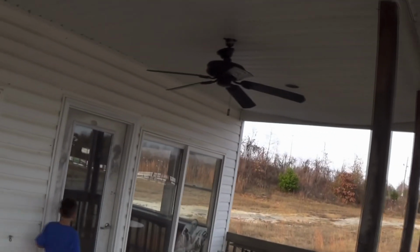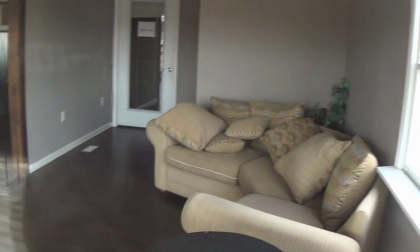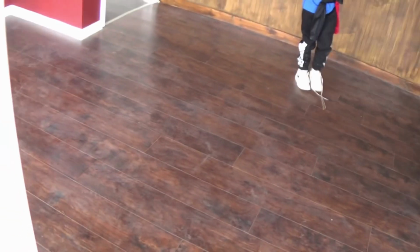Hey, here's the door. That's a nice little building. That's why I say this building wasn't too old. This door is unlocked. It's hard to open that. There's nothing blocking this. Yeah, they got it locked. It was open, huh? Why didn't y'all believe me? They said it was open. I believe you now.